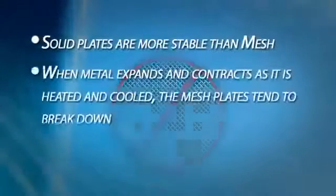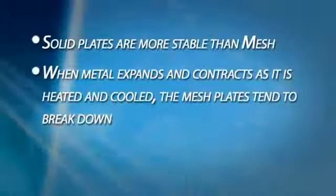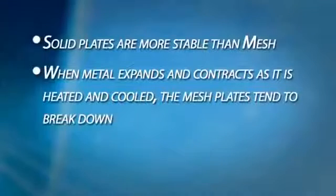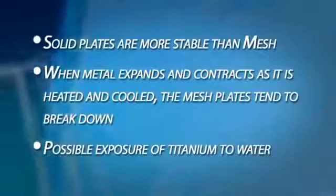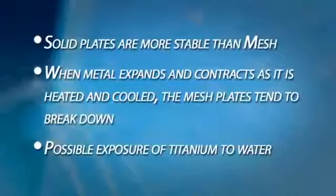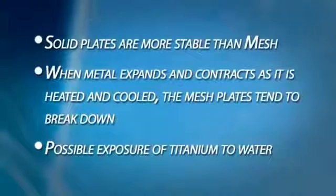The drawback is when metal expands and contracts as it is heated and cooled, the mesh plates tend to break down, thus reducing the ability of the plates to produce alkaline ionized water for more than a few minutes at a time. These cracks also expose titanium to the water, which then creates potential health problems. Mesh plates are a way for a manufacturer to save money in production while having nothing to do with increasing the quality of the water.